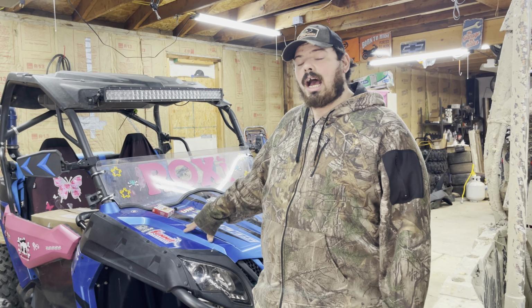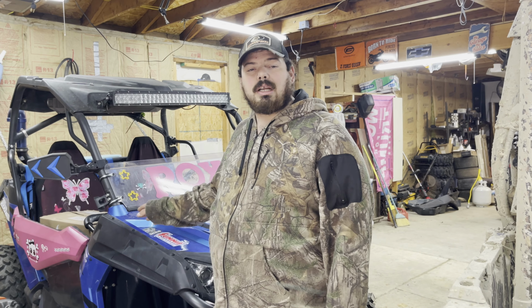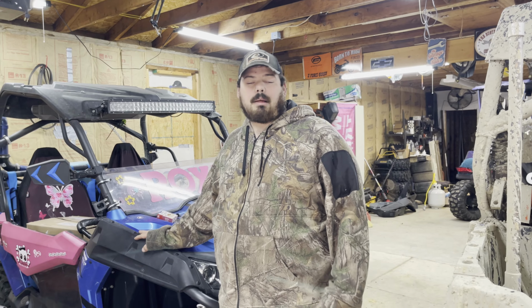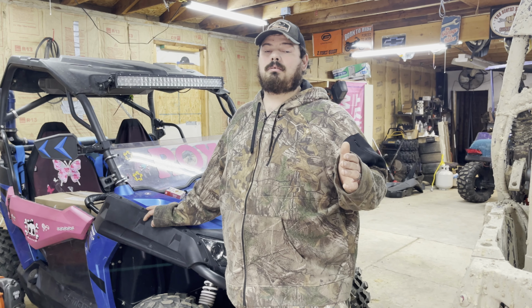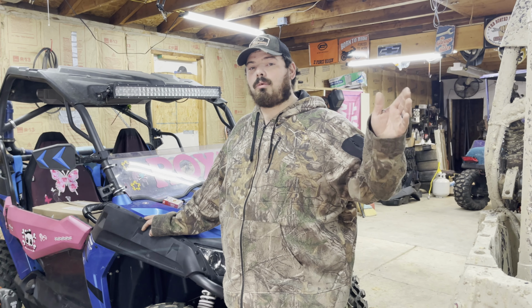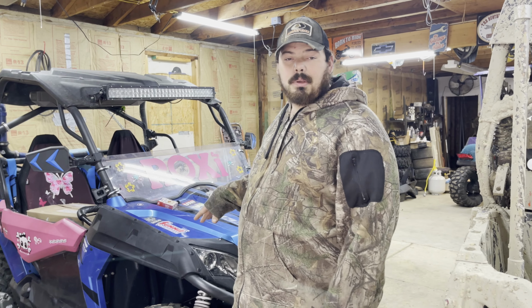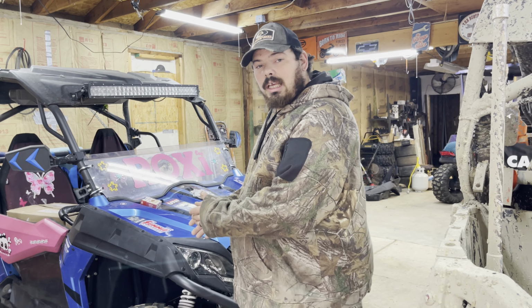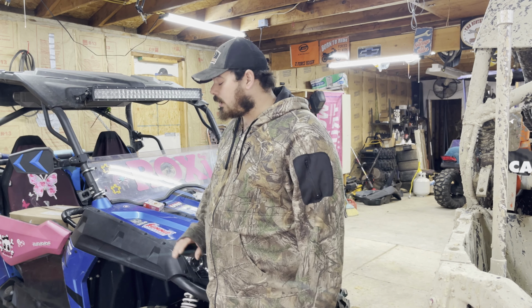Now this isn't a high performance machine. It doesn't do 70, 80 mile an hour. But what it does do is about 55 miles an hour. And it gets the job done for my wife. And that's all she cares about. And it will go anywhere that an 800 or a 1000 will go. Actually, if you want to be technical, this thing will go more places because it's narrower. But here coming up, it won't be narrower.